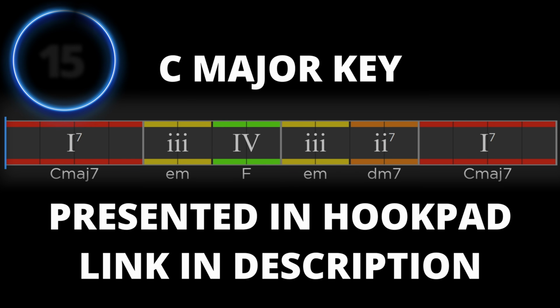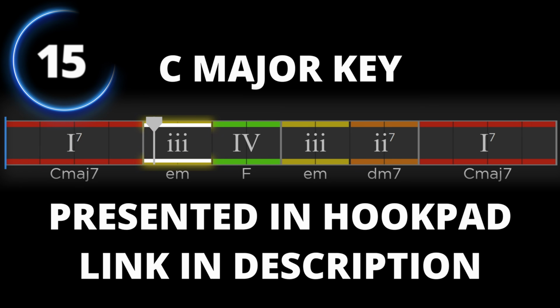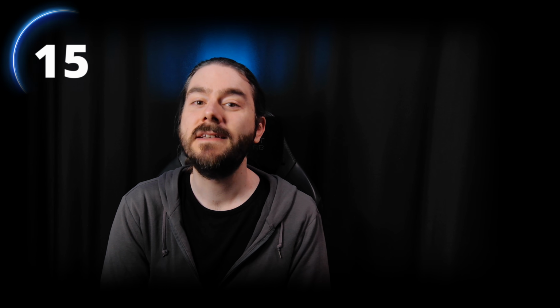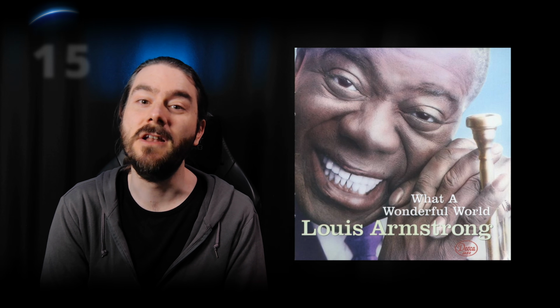In at 15 is 1 major 7th, 3, 4, 3, 2 minor 7th, 1 major 7th. Major 7th chords also pair nicely with minor 7th chords. This enhances the smooth mellow feel of each chord. You can hear this in the timeless What a Wonderful World by Louis Armstrong.